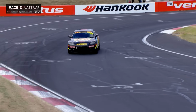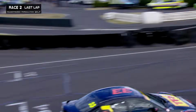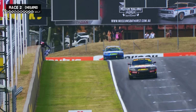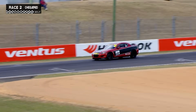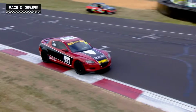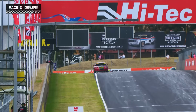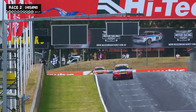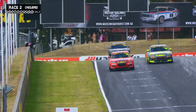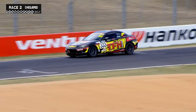The clean sweep continues. Charlie Parker through the final turn will take out race number 2 of the weekend for the Formula RX-8. A good drive from Gordon in position number 2. Cattell will bring this home, the South African in position number 3. Just behind them, the number 50 of Justin Lewis, and then give it to the man, Matty Boylett, will come across the line and take the win in the battle for the Pulsars.